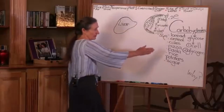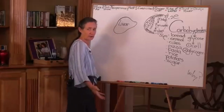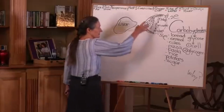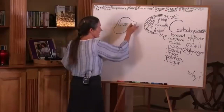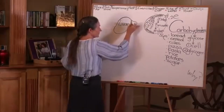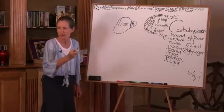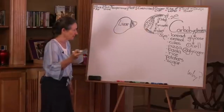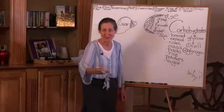Let's go back to glucose. So on a high carbohydrate diet, we've still got glucose left over because the cell can only store so much. By the way, the liver stores a little bit, and this glycogen can be sent all over the body, whereas the glycogen that's in the muscle cell is like in a prison, it can only be used by the muscle cell. And when you think about it, that's the cell that has probably the most demand on it.